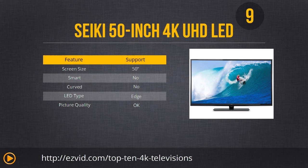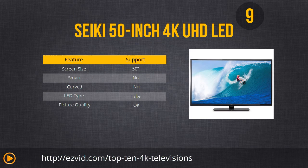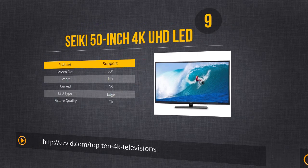Number 9 is the other budget option on our list. This is the cheapest one available. It's under $1,000 and almost as cheap as a standard HD TV. This is the Saiki 50-inch 4K TV. It's another edge-lit TV and the picture quality on it is okay. It also doesn't have smart features and it doesn't have Wi-Fi, so don't expect to get firmware updates in the future, which may be important for 4K content.